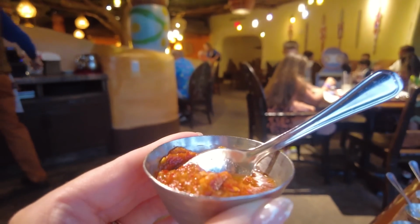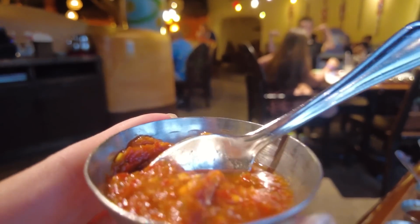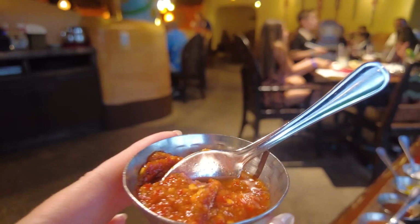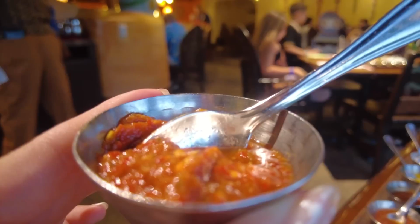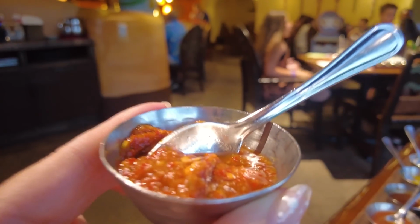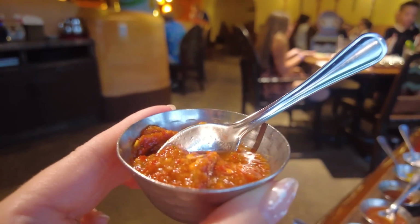Okay, so our waiter actually saw us, of course, trying everything out and giving everything a full review. So he brought us out this special Pili Pili sauce. It is a few notches higher than the hottest sauce we've already tried, and this is only available by request. So let's give it a shot.